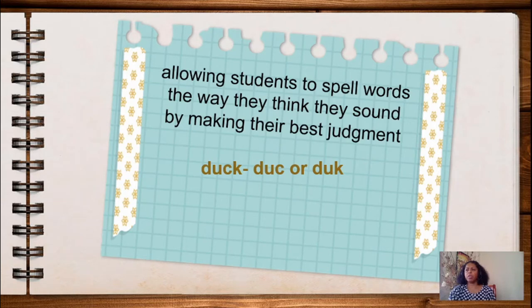Our next word is invented spelling. Invented spelling is allowing students to spell words the way they think they sound by making their best judgment. Learning to spell is a developmental process that every student goes through to reach the correct spelling. For example, if I ask a child to spell the word duck and the child gives me D-U-C or D-U-K, this is phonetically correct and accepted.